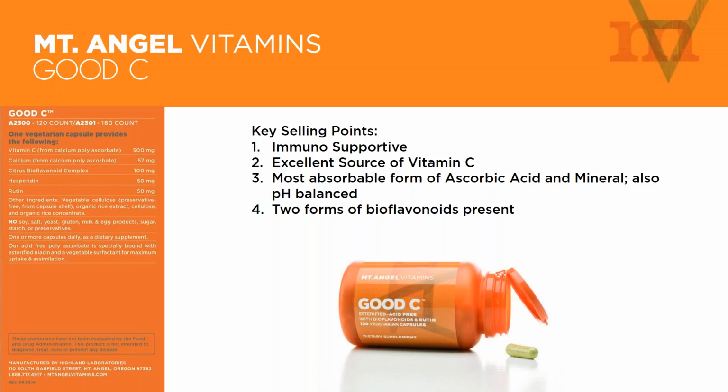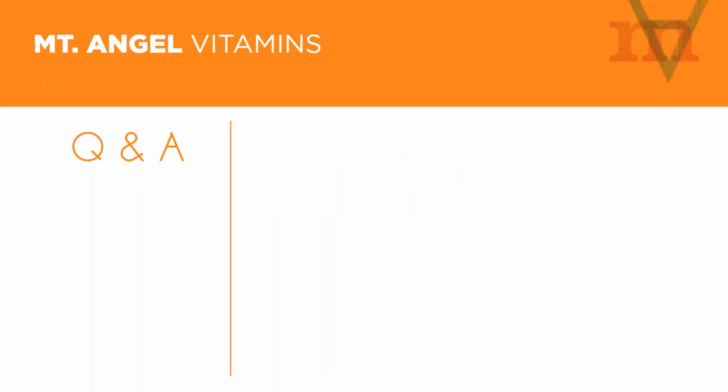Rutin is the molecule that quercetin is usually made from. So these two bioflavonoids then are extremely important in supporting your circulatory system, and they also lend some support then to your immune system as well. So this is just an all-around nice form of ascorbic acid, vitamin C, that you can take.